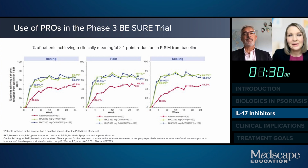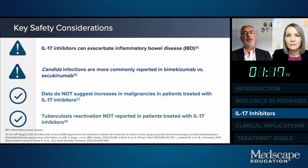Okay, great. So in terms of safety, what do you think are the key aspects that we need to be considering with approved and emerging agents? Well, from the mode of action and what we learned from clinical trials, not only in psoriasis, but also in other indications, is that patients with a pre-existing and known inflammatory bowel disease are probably not the ideal candidates for IL-17 based drugs. We also learned that according to the mechanism of action and the physiological role of IL-17 cytokine family members, that candida infections are more often seen in patients treated with IL-17 inhibitors.